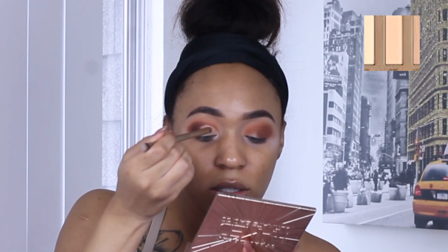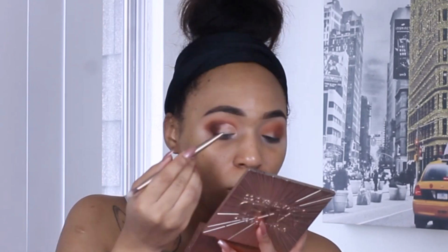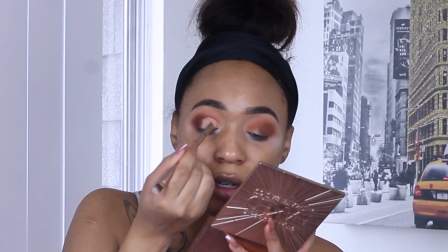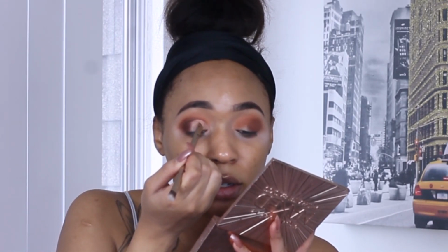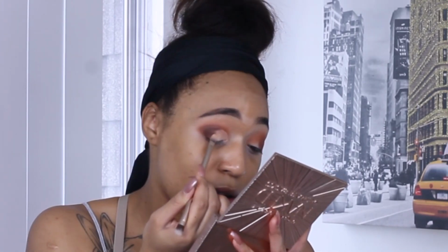All right, so next I'm going to go into my Urban Decay Naked palette, and I think this is the color Naked. It is a matte as well. I just felt like doing a matte eye, you know. I just want to get away from the shimmer and the glitter for a little second. So I decided to just pat this on my lid.